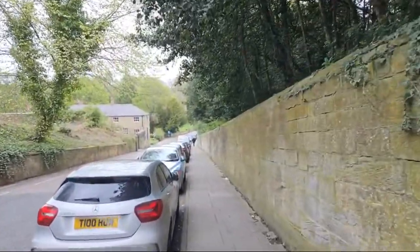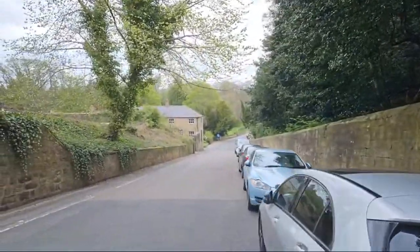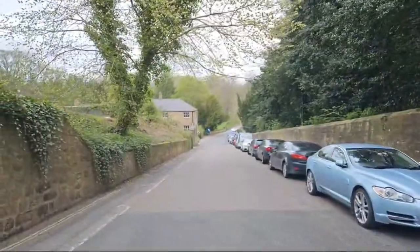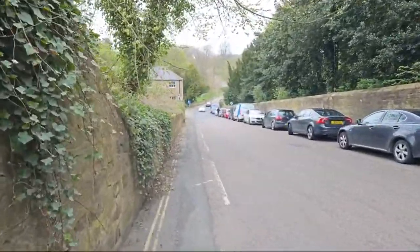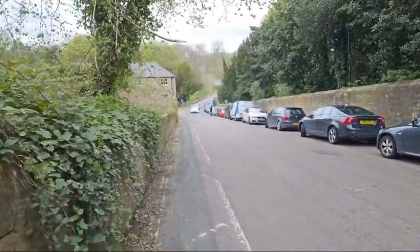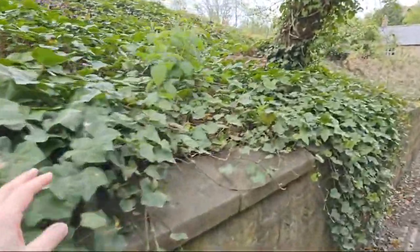Okay, so what I might do is cross over slightly just so we can get a better view. There. Which is supposed to be a cycle lane or something. I can never tell. Look at this, it's incredible. So you've got this ivy growing all along here. Beautiful.